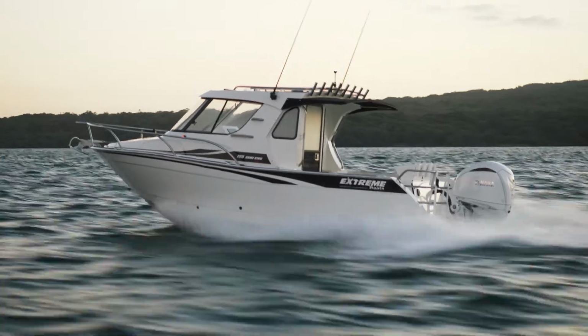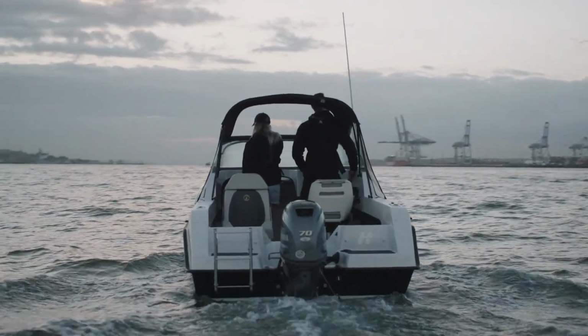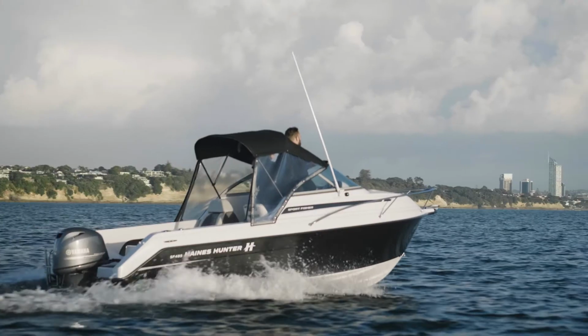I think really that's what the whole Yamaha marine, or the outboard or marine side, has been built around, is that reliability and durability. The reliability comes from the actual build of the engine. I've taken a great deal of enjoyment from working with that product.